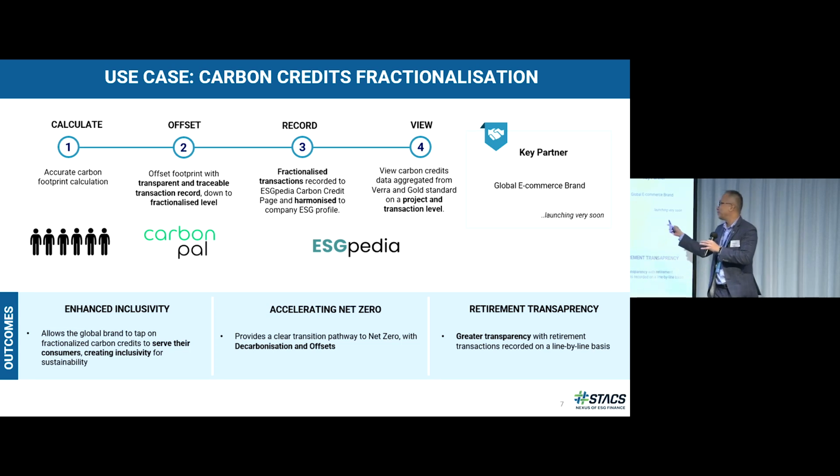And also have all these transactions aggregated and very transparent onto this independent profile. So I think that's the second upgrade that we bring. The first upgrade was basically offset within the payment function. The second upgrade, the enhancement, is definitely because I can now see my transaction on a fractional level.